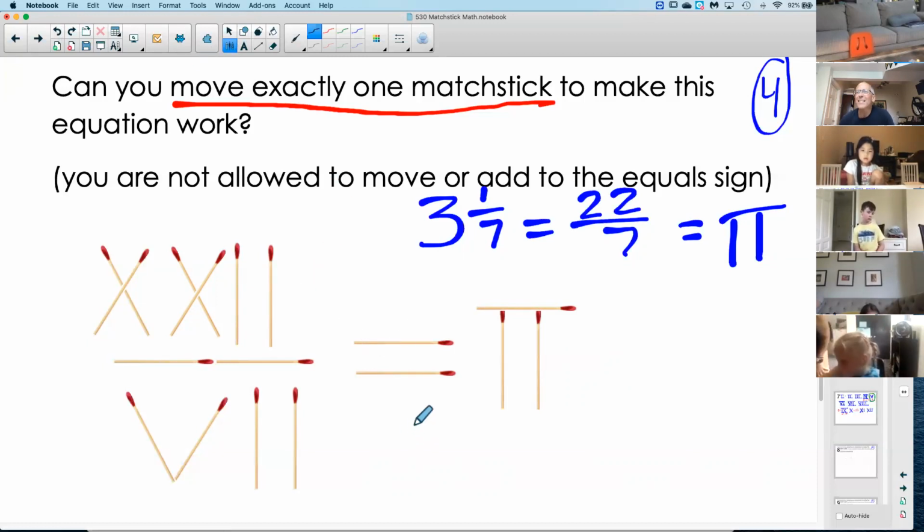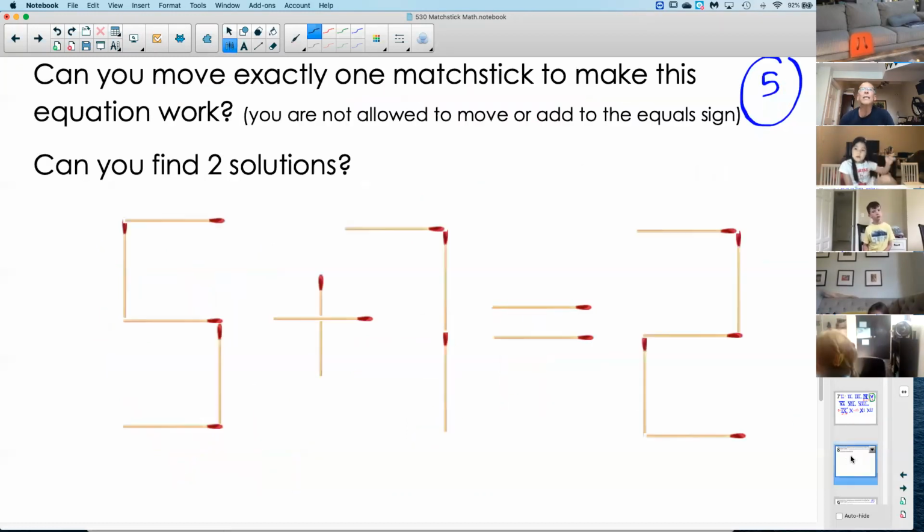Now, this kind of math can be a lot of fun. I want you guys to look at this one right here. 5 plus 7 equals 2. No. We know that 5 plus 7 does not equal 2. So everybody give me a big thumbs down.